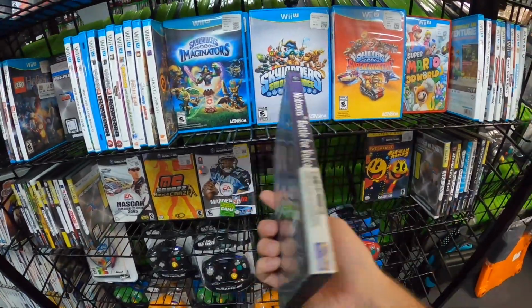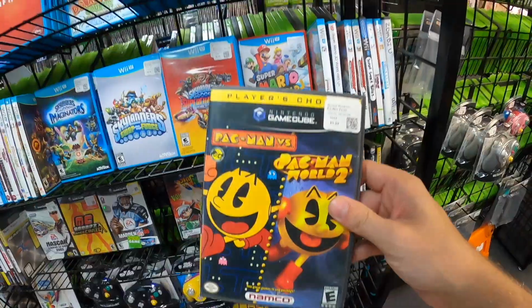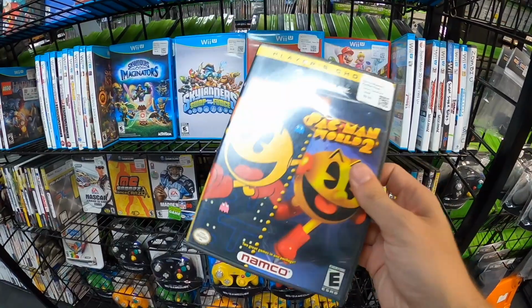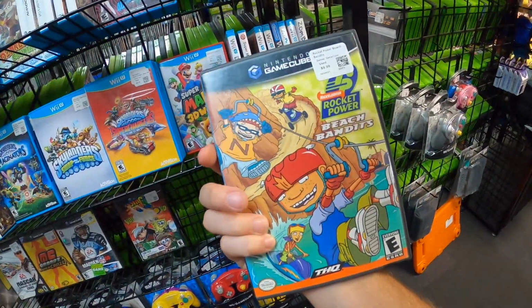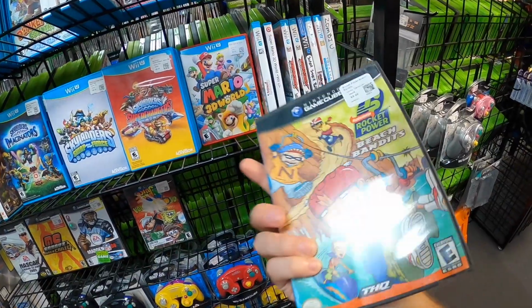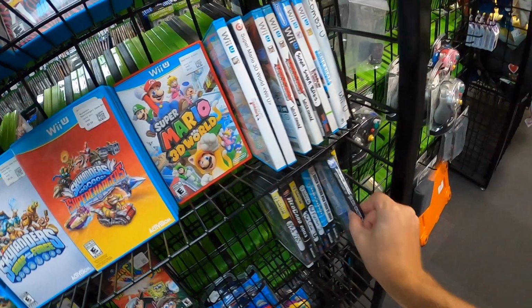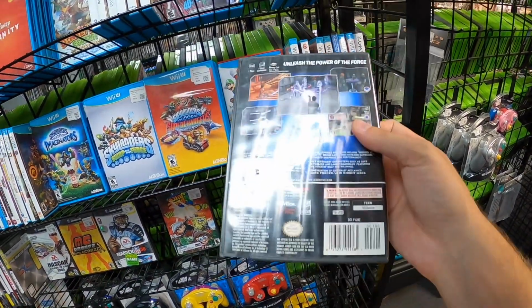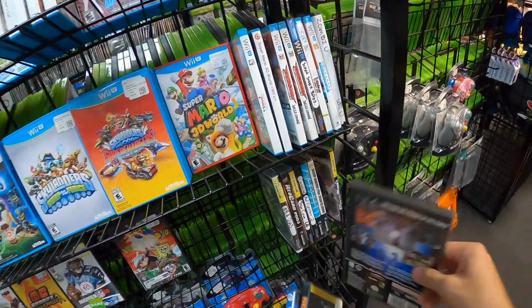Volcano Island. What kind of a game is... Oh, okay, it doesn't even have the original case. We'll pass on that. Pac-Man World 2 and Pac-Man. I actually loved Pac-Man World 1 as a kid, so that one is in the running as well. Beach Bandits. I never really watched Rocket Power as a kid, so meh. I think you'll live, you big baby. And then Star Wars Jedi Outcast. That one's interesting, but I feel like that's honestly a little bit expensive, and it doesn't feel like it has the manual, so I'll probably pass on that.